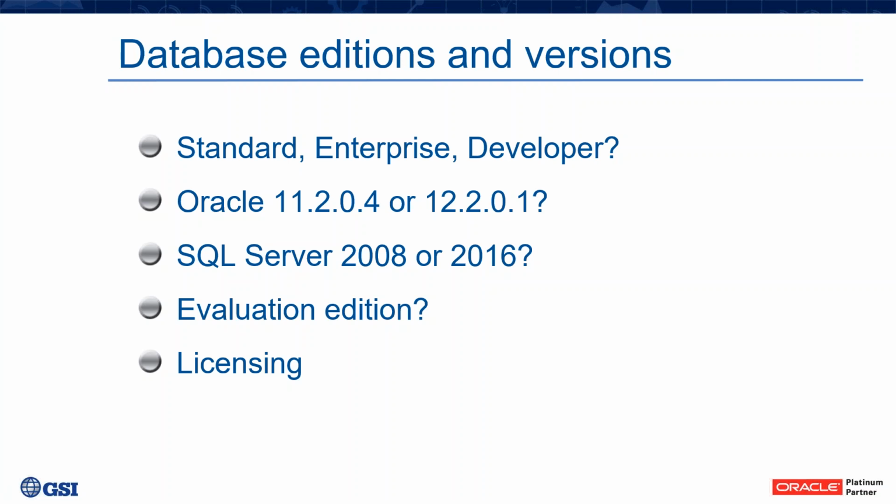You also want to make sure you're not using an evaluation edition. I know that sounds crazy, but we do have clients who insist that they use an evaluation edition. It's only 180 days, but when you get to the end of that evaluation, suddenly the software stops working. You don't want to be caught in that. Then all of a sudden you're calling your support people saying, can you get me on a licensed edition, or can you extend the evaluation edition? The answer is no, you cannot extend it. You would have to reinstall it.